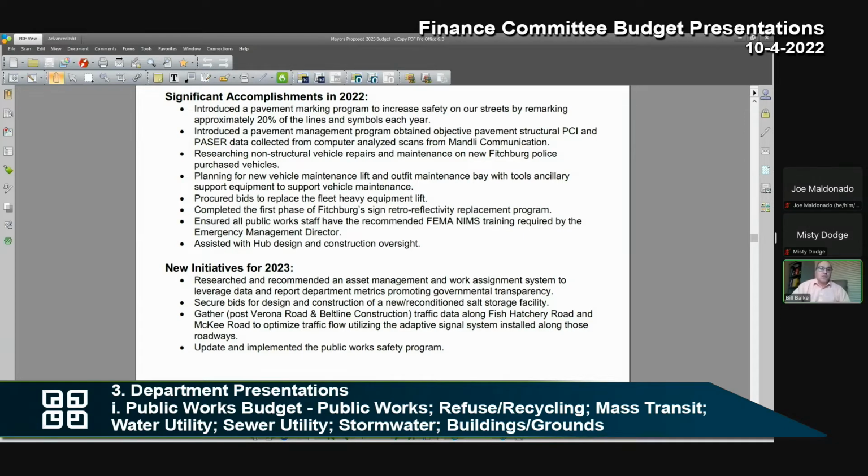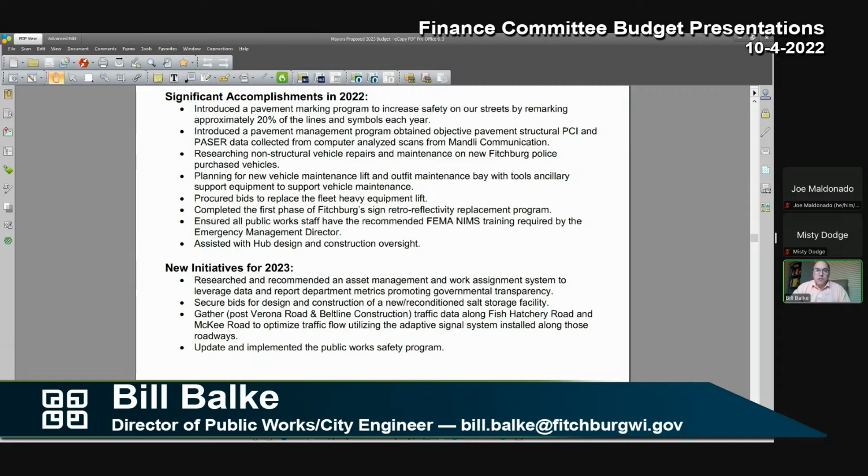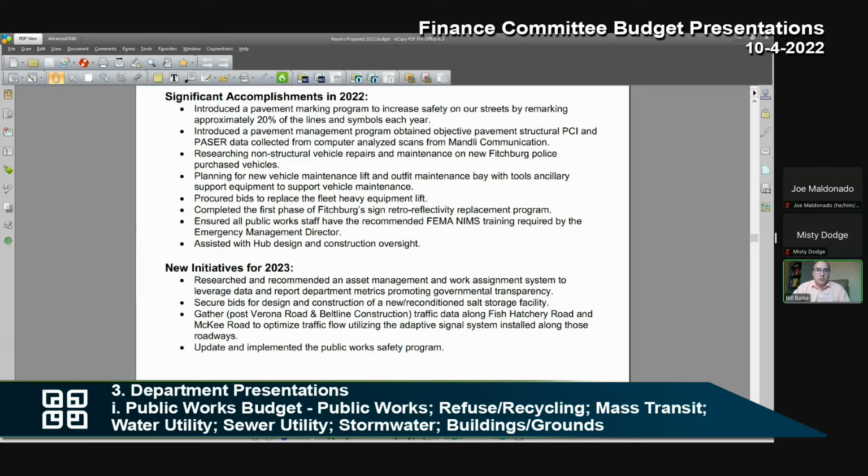So significant accomplishments for Public Works this year is that we did introduce a pavement marking program to increase the safety on our streets. We came up with a pavement management program so that we're objectively rating our streets and providing information on which streets need to be paved based upon the data that we've collected. We're doing non-structural vehicle repairs. We're evaluating it at least for the police department's vehicles that are going to be purchased. We're planning for new vehicle maintenance. We actually purchased the lift for the maintenance facility, and we're looking at the tools that would be needed to support additional vehicle maintenance. We procured bids to replace our fleet heavy equipment lift and did that.